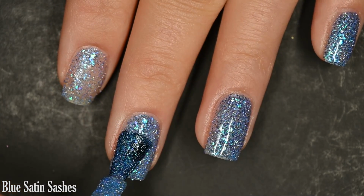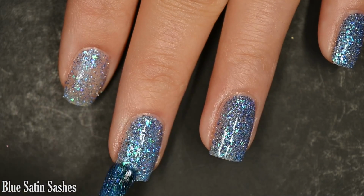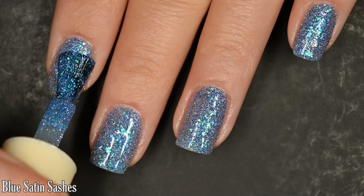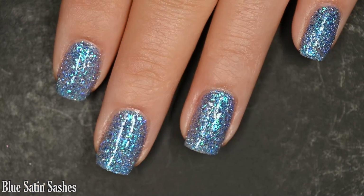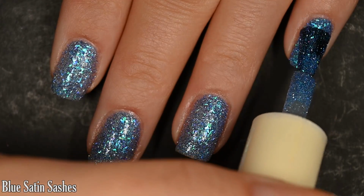Again, this is that reflective glitter, so it is going to dry to a sandy-like texture. I recommend going in with a thick top coat, or 2 coats of top coat, or a glitter smoother under your top coat, and removal will also be difficult.